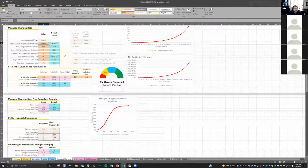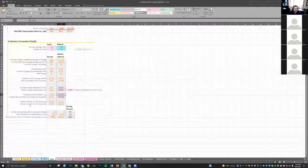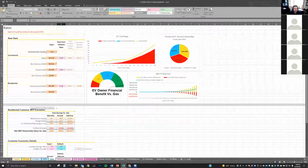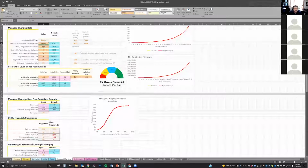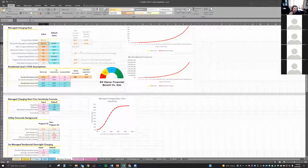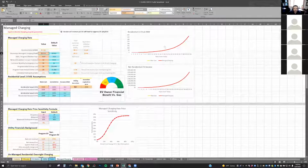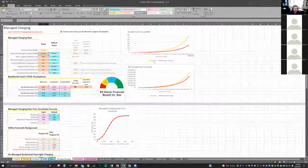So there's a discounted managed charging rate right now. This is what our residential rate was when we set up our rate over here: 13 cents per kilowatt hour, or $0.13 per kilowatt hour. So back in managed charging, let's say we're going to discount this rate heavily, because we really want to go aggressive and reduce this peak that's going to increase year over year as adoption increases. We're going to take off 6 cents. And so now you're seeing a separation between the base case and the managed charging case.